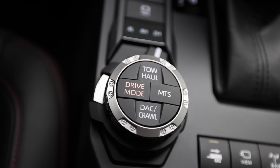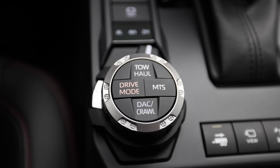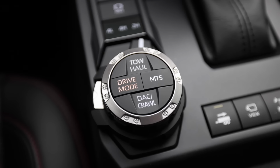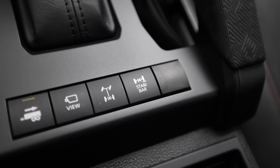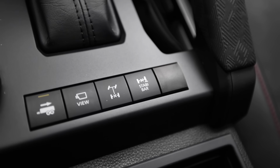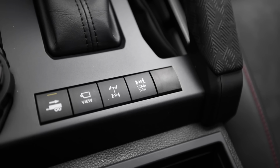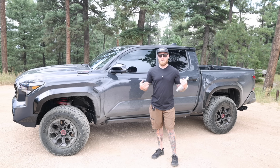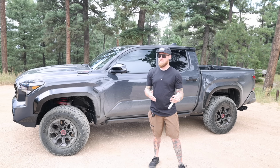It has an electrically controlled transfer case, a rear locking differential. It of course has multi-terrain select, crawl control, hill start assist control. A lot of that stuff you'll find on all different vehicles, but this one in particular has a sway bar disconnect, electric sway bar disconnect. This is a feature that I have not used yet, but inside right next to the gear select lever, you can actually press a button and disconnect the stabilizer, which will allow you to have a little bit more travel when you're off-road.